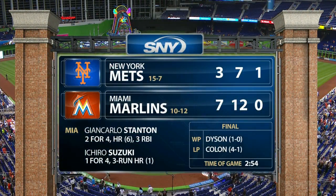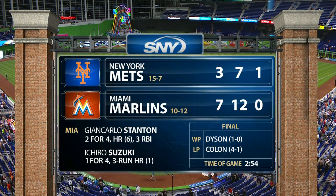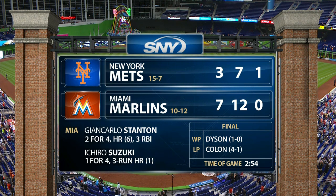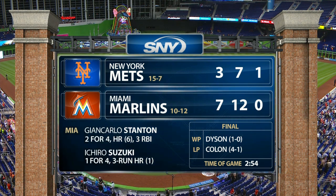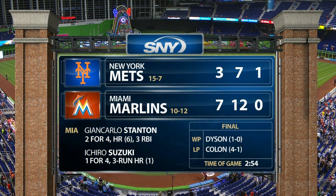You got to tip your hat to the great hitter. Bartolo Colon suffers his first loss of the season after winning his first 4 starts. Giancarlo Stanton tied the game after Kadire homered in the 1st. Ichiro put it away with a 3-run shot in the bottom of the 8th, and the Marlins win it 7-3.